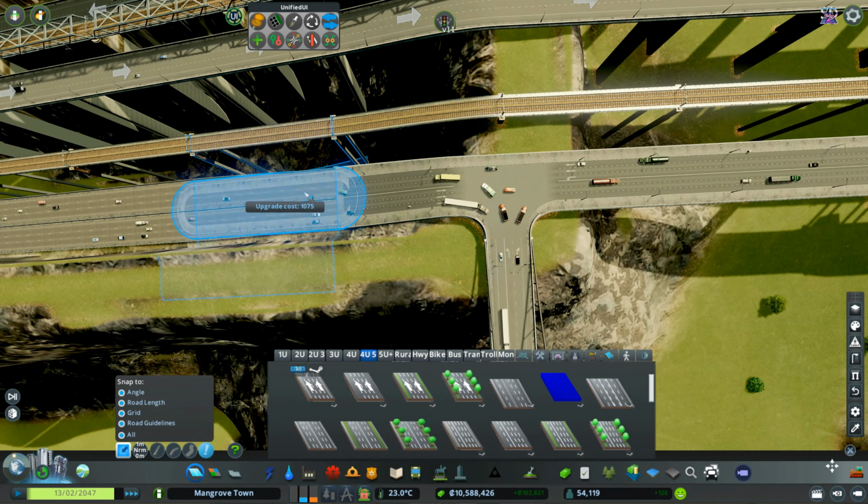So you go there, and you go also there. You will go there. You will go there. There. And there. There. And there. Yeah. No traffic lights required.